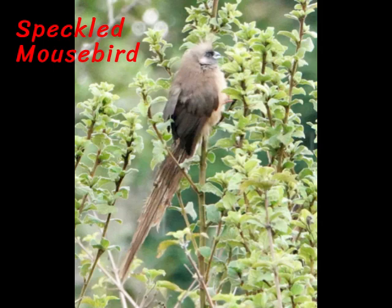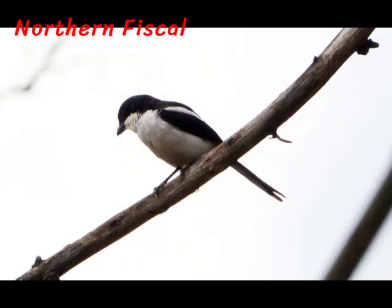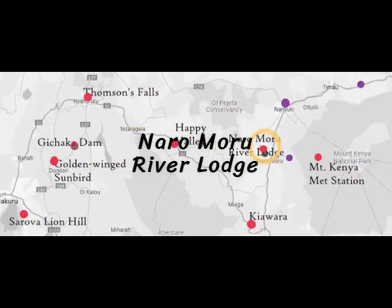Well, we were getting closer to Mount Kenya, with its moist microclimate. We hadn't had much rain so far, so we couldn't complain, although it did curtail our hunt for rufous-necked wryneck. Tonight we were stopping at the Naro Moru River Lodge, in the foothills of Mount Kenya.